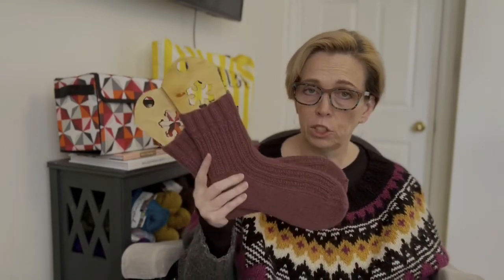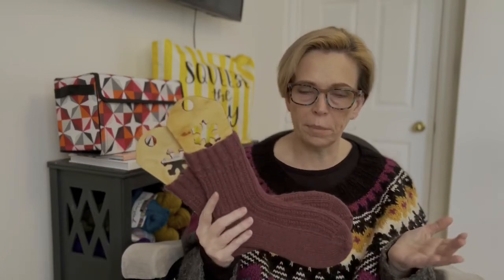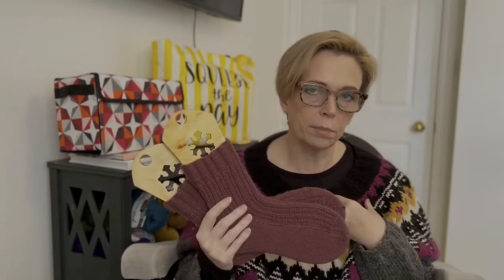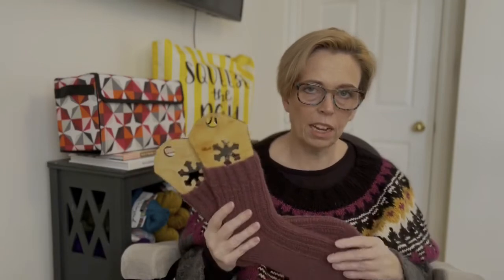Again, they're knit in cashmere. However, the cashmere is reclaimed cashmere. So I bought the cashmere from a person who buys vintage or thrifted garments. And if the material the garment is made out of is a great material, but the garment has other issues, perhaps it has a hole in it, or it's so out of style that nobody's interested in it, she will frog the garment and recondition the yarn and then sell it wound into cakes.